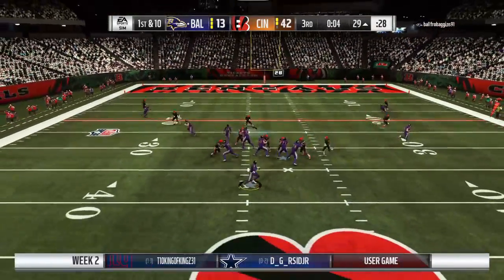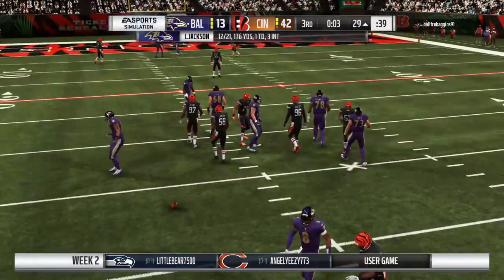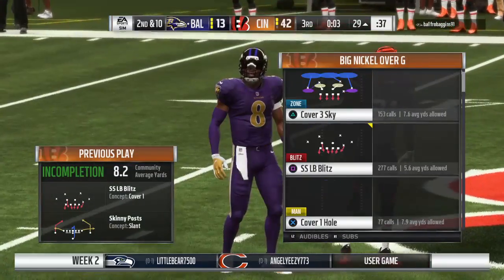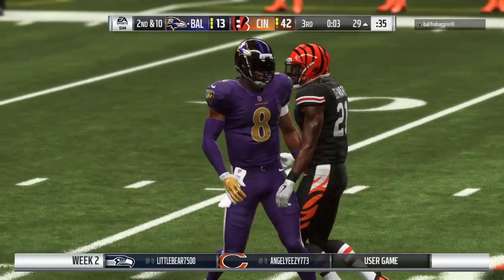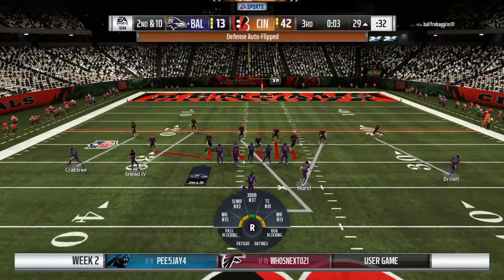Trying to shake off the interception from the last drive. He'll look to throw. And he takes a shot on the release as this will be incomplete. He was looking for Crabtree that time. And now it's 2nd down. Here's 2nd and 10 now from the 29.